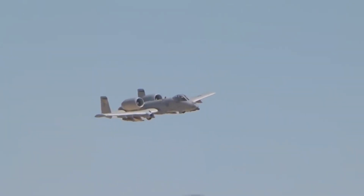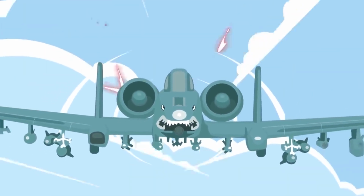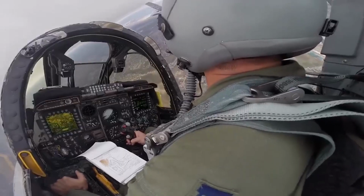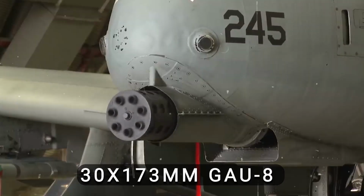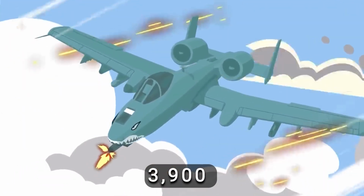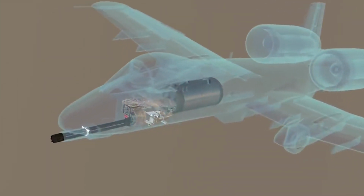Over the years, the A-10 Warthog has evolved from a brute force attack aircraft of the 1970s into an intelligent yet equally formidable combat machine. Its offensive suite can swiftly penetrate metal, complemented by a defensive armor reminiscent of a cat's 9 lives. The avionics suite, so advanced it could be mistaken for a Tesla product, underscores the A-10's transformation. At its core is the 30 by 173mm GAU-8 Avenger autocannon, unleashing a relentless storm of 3,900 depleted uranium armor-piercing rounds per minute, truly a force to be reckoned with.